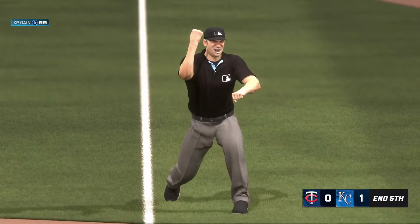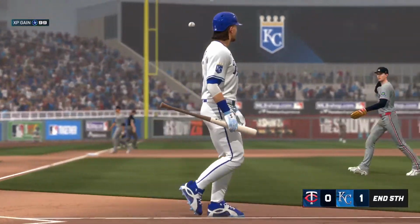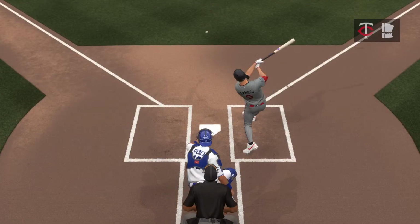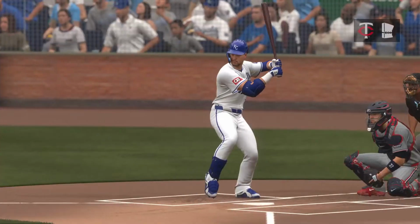Tried to check his swing there. Now an appeal to first. And he went around. Not an easy one. Back here at Kauffman Stadium. Close game here and a chance now to look at a few highlights from this one.